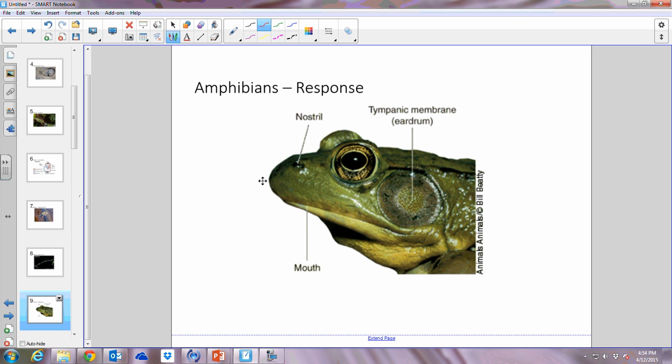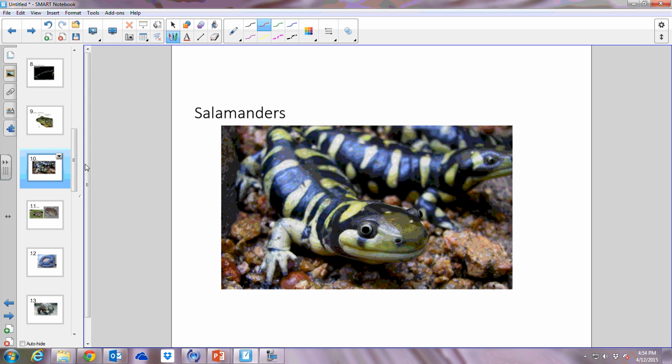As far as response, amphibians have specialized structures, including the tympanic membrane, which is essentially a primitive eardrum. They have membranes over their eyes to protect their eyes because they don't have eyelids. And some amphibians have lateral line systems very similar to what we see in fish. I didn't mention excretion. For amphibians, they have filters or kidneys that filter waste, and urine is created from urea. This urea is a chemical that is used to remove nitrogenous wastes from the blood.